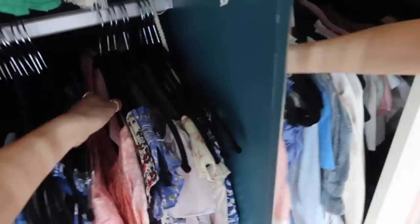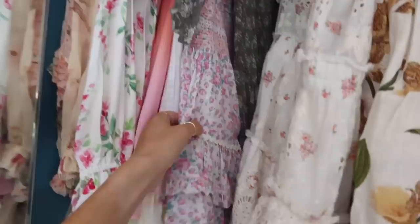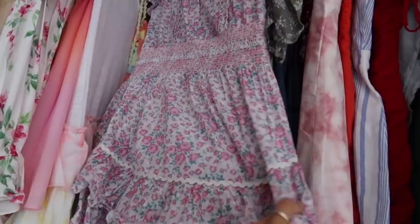I mean, that's Love Shack. That's more of a Love Shack dupe, I would say. This is Love Shack. So you can see my Love Shack clothes are really printed. Oh, and this one's also Love Shack. So it's super printed. I wear them so much. So I wanted something a bit more on the neutral side. I know this isn't exactly neutral, but it's more neutral for Love Shack prints.